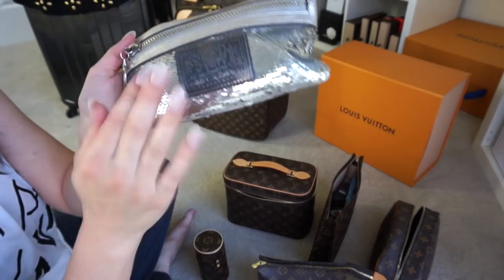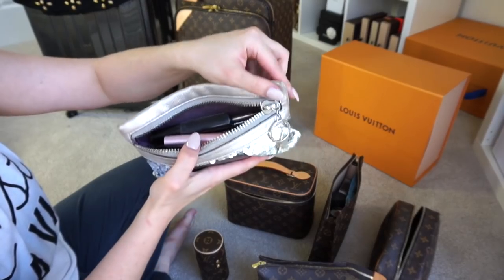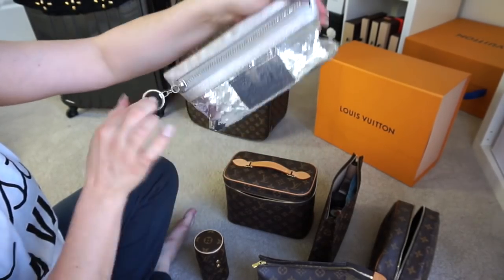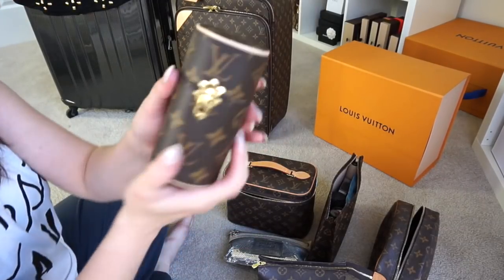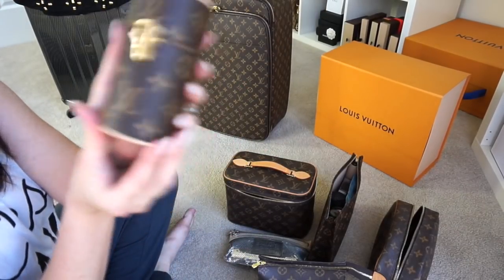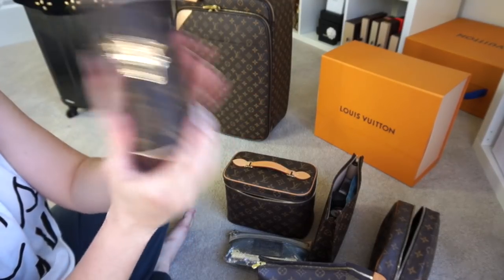My Coach poppy case that I've had forever and a day always holds all my eye essentials, mascaras, eyeliners, all everything eye related, eyebrows is in there. And this little guy will hold all my jewelry. All the jewelry that I'll take will be in this little guy. This is the perfume case.